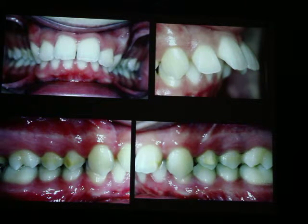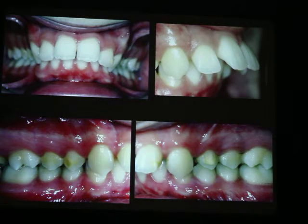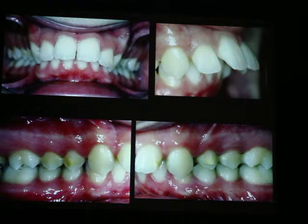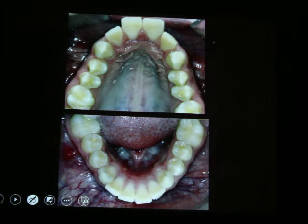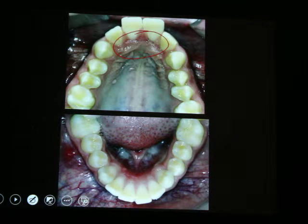Class 2, large overjet, deep bite. And we have a traumatic occlusion here, so the lower incisors are biting into the palate. You see that? So we have a traumatic contact there, causing trauma to the mucosa. So this has to be eliminated, has to be corrected.